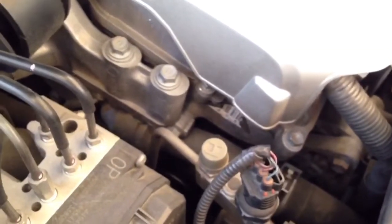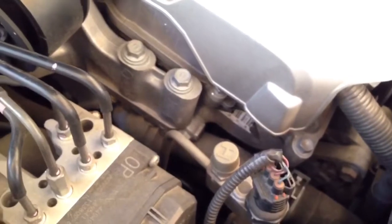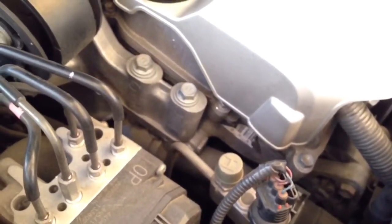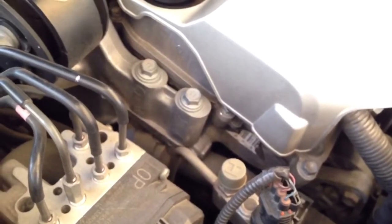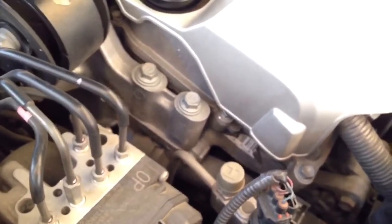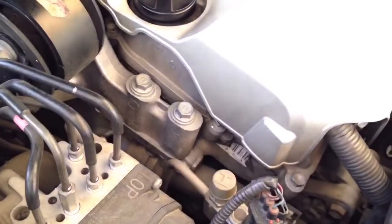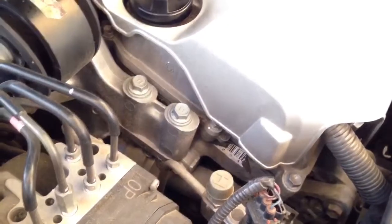Just check if there are leaks on the sides, at the valve cover gaskets here. If you can see here, for this car in particular, if there are leaks, it's not a deal breaker, but of course, you need to replace that right away because you don't want any leaks in your engine. So that's very, very important. There should be no leaks. So just look around.